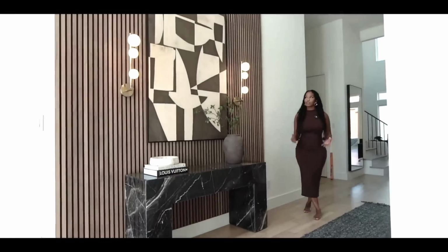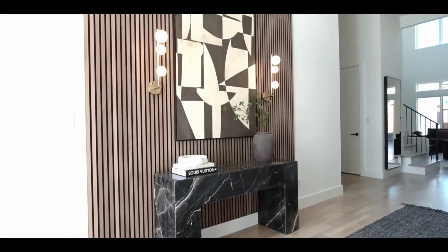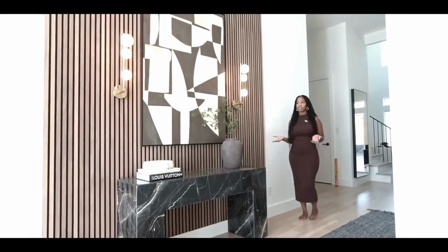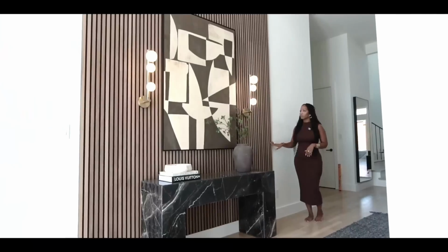So right away, you notice the striking 12-foot oak wall paneling. This pretty much sets the tone for the entire design. And it's very warm and inviting with the oak tones of the wood.